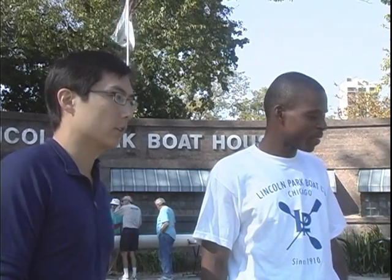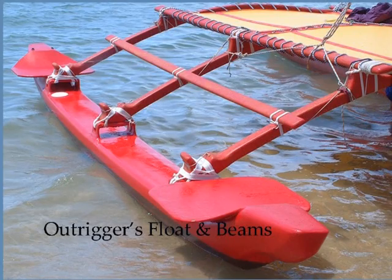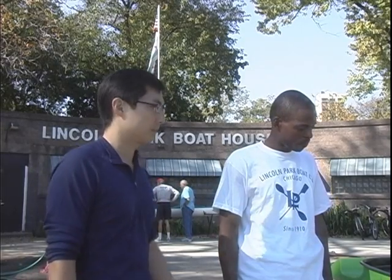Yeah, so they're really designed for Pacific Ocean swell. What they're very good for is actually surfing. So you can use these boats if you go out on the ocean to catch waves and actually surf on waves, which turns out to be a lot of fun.